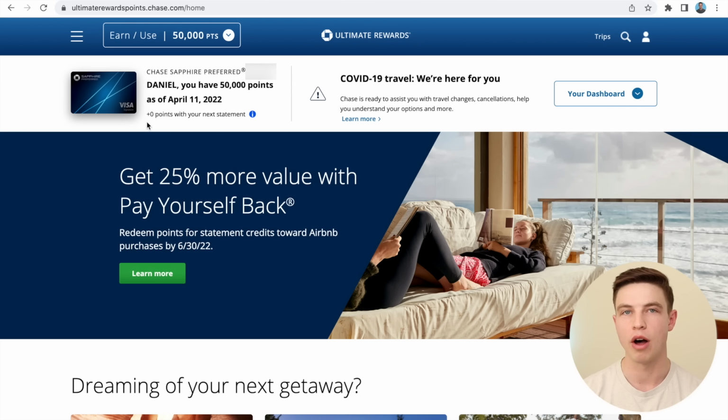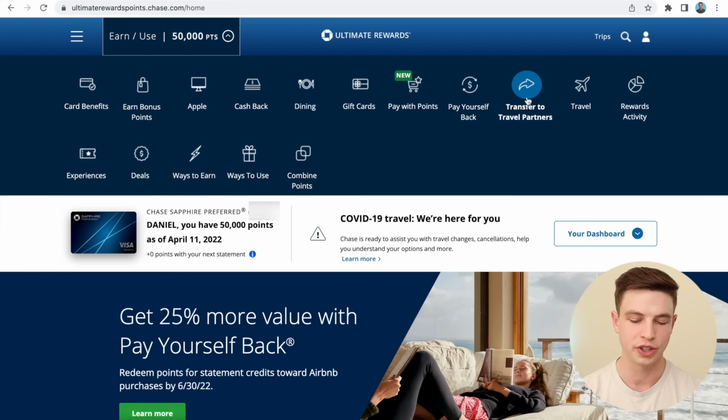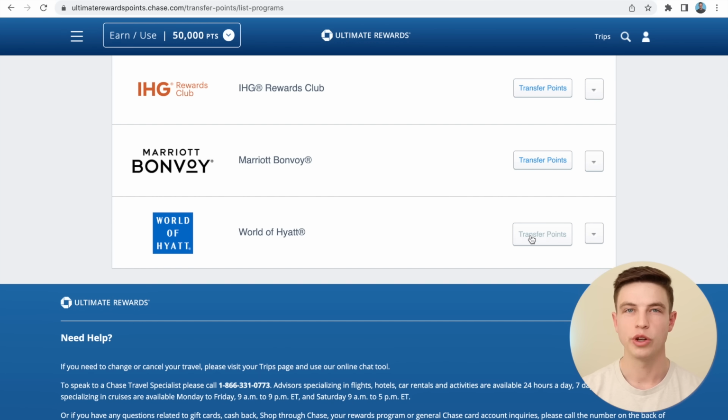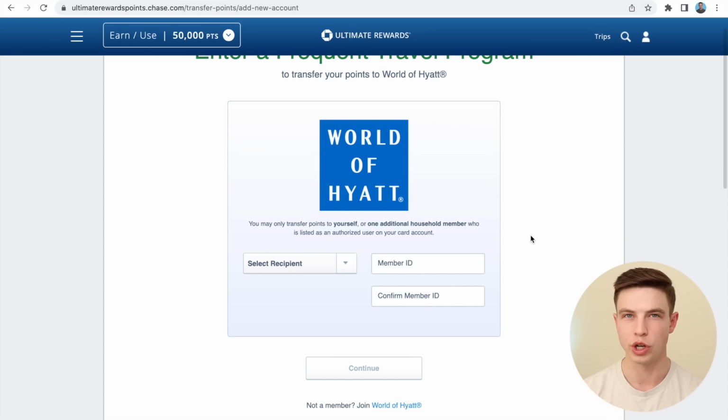So to do this, while under your Sapphire Preferred card, just go up to the top and select Transfer to Travel Partners, which is not an option that's going to be available on the no annual fee cards like the Freedom Unlimited or the Freedom Flex. Then scroll down to World of Hyatt and select Transfer Points. You'll have to enter your member ID here, so if you don't already have an account with Hyatt, just go back to the Hyatt website, make an account for free, and it should only take 2 minutes or so.